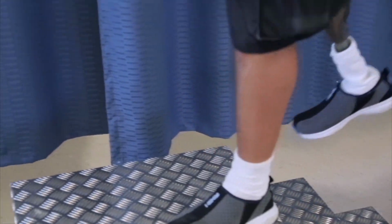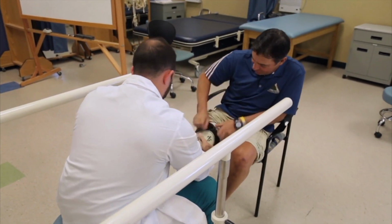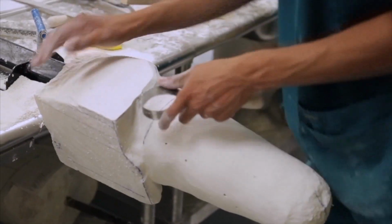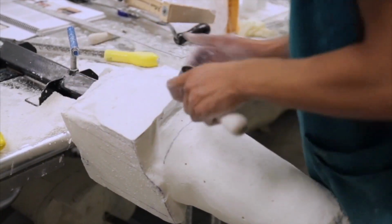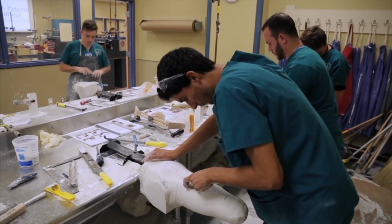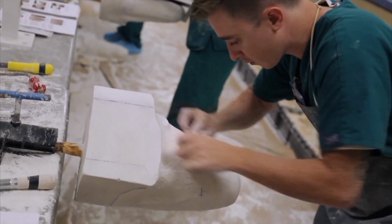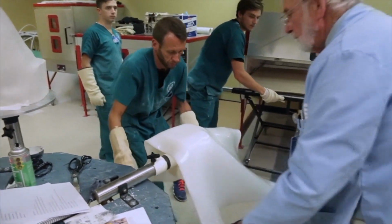To train our students, we actually have patient models come in, and so they'll see a patient, take the history and measurements, create a cast and a mold, and at that point they start their fabrication. They'll modify the plaster to make sure that they've fit the patient properly. They double check the measurements. They build up on areas that they want to have a relief, and they'll shave down on the areas that they want pressure. Once it's smooth, they take it to the thermal forming room and pull the check model.